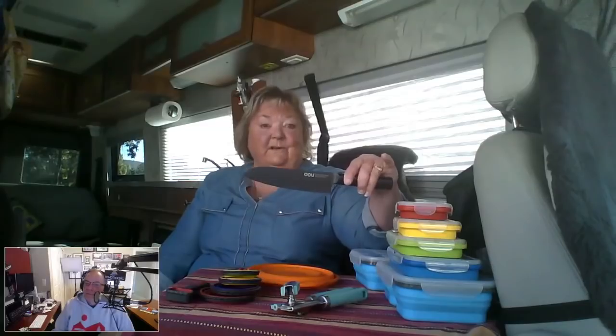A chef knife is used for almost everything except for paring, like an apple or something like that, or for slicing bread. Usually people use a serrated knife, but actually this one cuts the bread also. So I wouldn't use it for my paring knife.